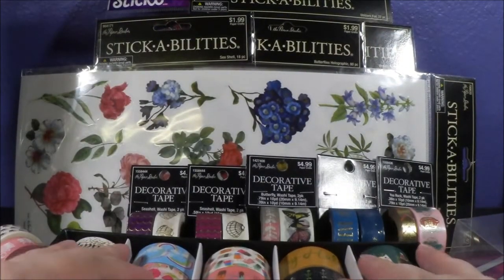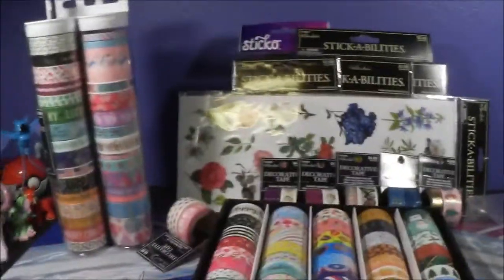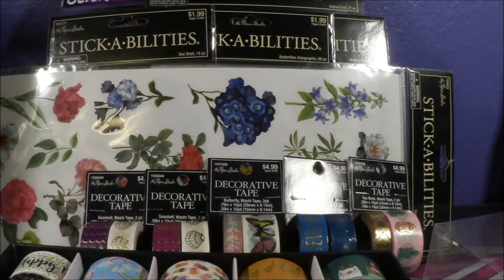Oh my gosh, I finished. Holy moly, look at all this. I'm so happy. Now I have to go put this away before my boyfriend sees it.